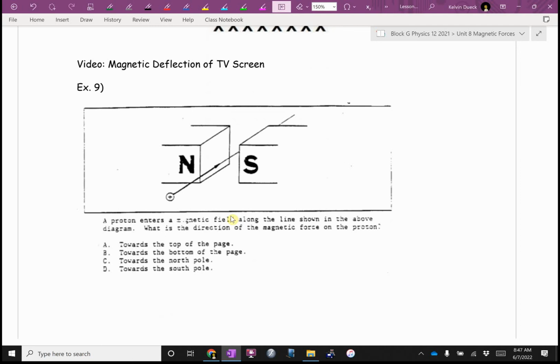Which way do magnetic field lines point? Put your paper down. Draw some arrows in like this, and you can label that with a capital B. That's your magnetic field. Now pick your paper up again. Now we have our direction of magnetic field, and the proton going into the page. Sorry for those of you on YouTube that can't see this. Magnetic field going that way. What's the correct answer? A, B, C, or D?